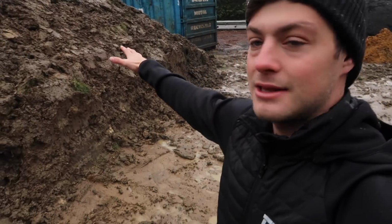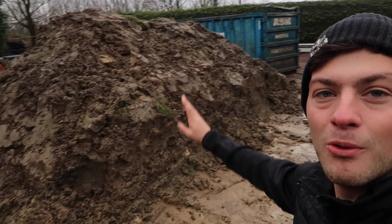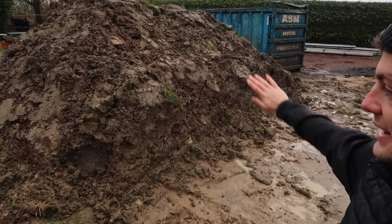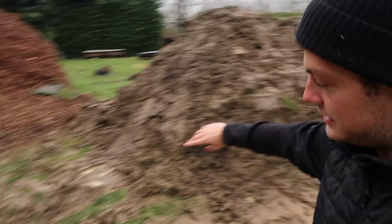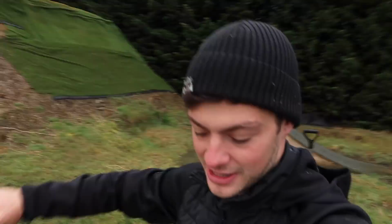Now, this big pile of clay, I think it's going to make sense to be able to pump all the way up on top and drop in. So we've got potential of a big left boob on this side to then carry on round, and then you're back into the rainbow but jump it in a different direction.